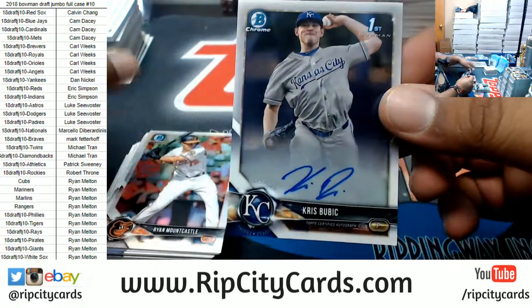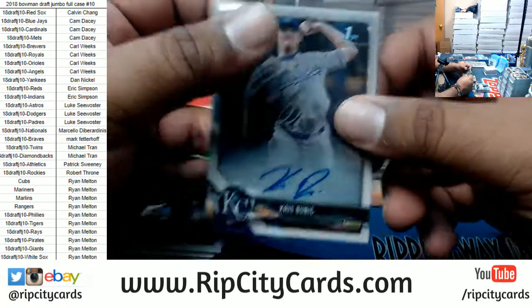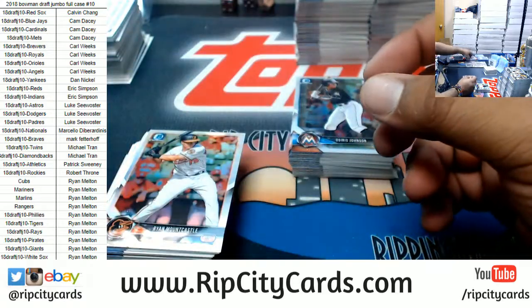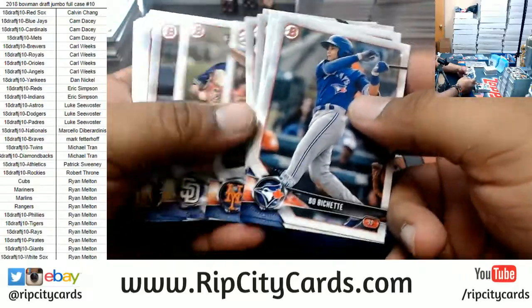Last but not least, Royals Chris Bubik with the autograph. I'm also terrible at explaining things, so that does not help.